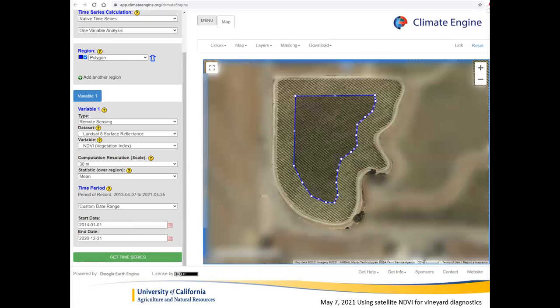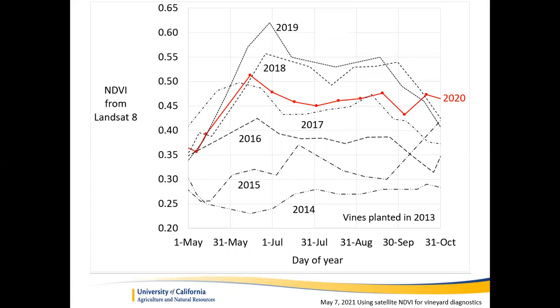Then once I get the data from this website, I can make a chart like this. So here what we're looking at is the period from May 1st through October 31st of the actual NDVI, because this website just reports straight NDVI. So we're looking at the pattern year to year. The vines were planted in 2013, so I don't have any data from 2013.